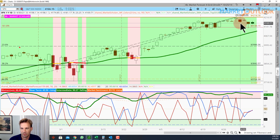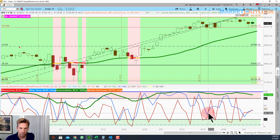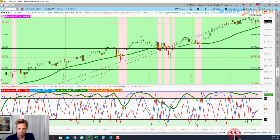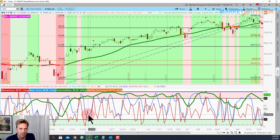In fact, we've now got 1, 2, 3, 4 days with the near-term line below 50. When you're in a bullish run, this is what the near-term pullbacks look like: the near-term line comes down just briefly. When you're in a real pullback, you get more of an extended near-term decline. Maybe this one ended up just barely above it, and then 1, 2, 3 days there, and then boom, back above 50.